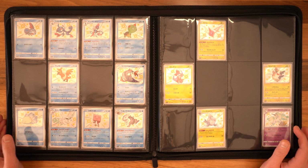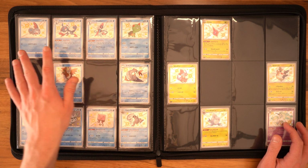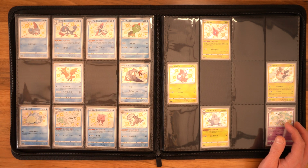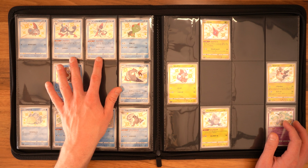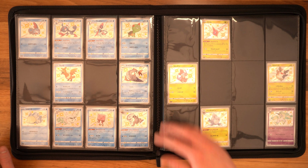The Snom and the Frosmoth are really nice. The Ace-Q is cool. The Cramorant is cool. This is a classic line here. Not so much the Sobble, but the Drizzile and the Inteleon. I actually kind of want English versions of them too, so I can run them in my deck. I run Palkia VSTAR, so I wouldn't mind putting those in it. Big gap here, which is a bit of a shame.